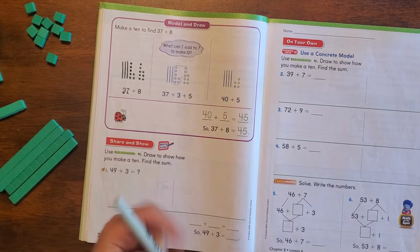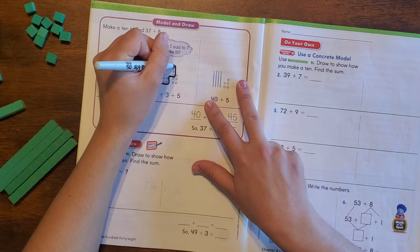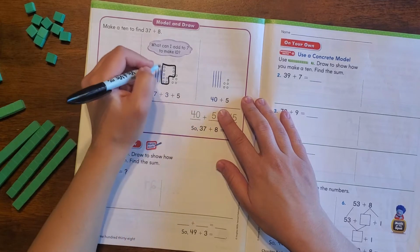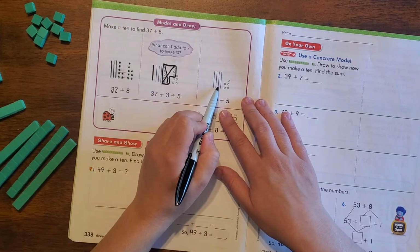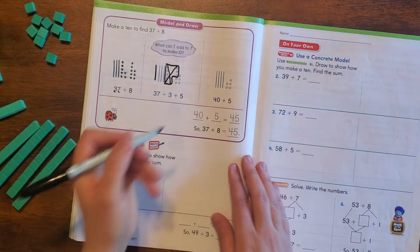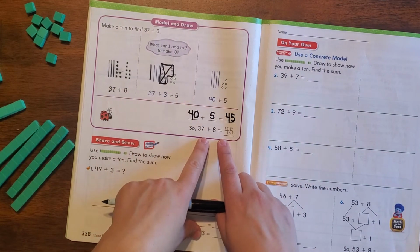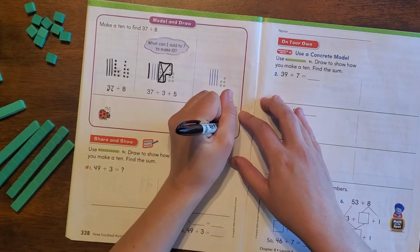So what we did here is we put a circle around the group of 10 ones that I switched out for the 10 rod. So now I will have 4 10s, because remember I took these away and I added one more 10. So here's 10, 20, 30, 40, and there's still my 5 ones in that picture. 41, 42, 43, 44, 45. So 40 plus 5 more is going to equal 45. So that's the same as 37 plus 8 more is going to equal 45.